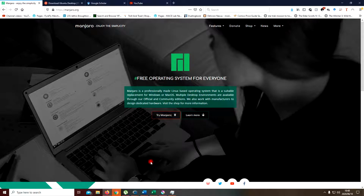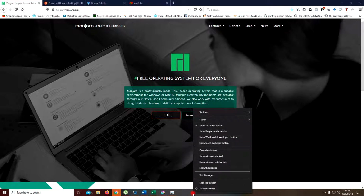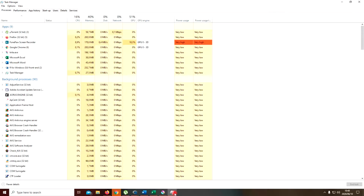So one thing you can do is to disable startup programs. Now this is really easy to do. You just gotta go to Task Manager. So I generally right click on the taskbar and then go Task Manager, or if you want to go Control Alt Delete and then go to Task Manager, that's also an option.